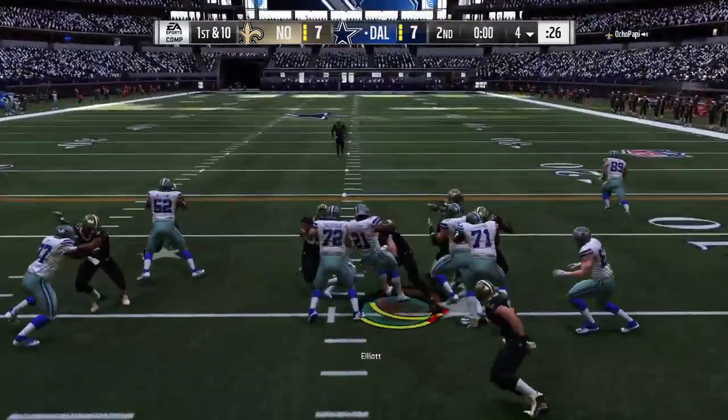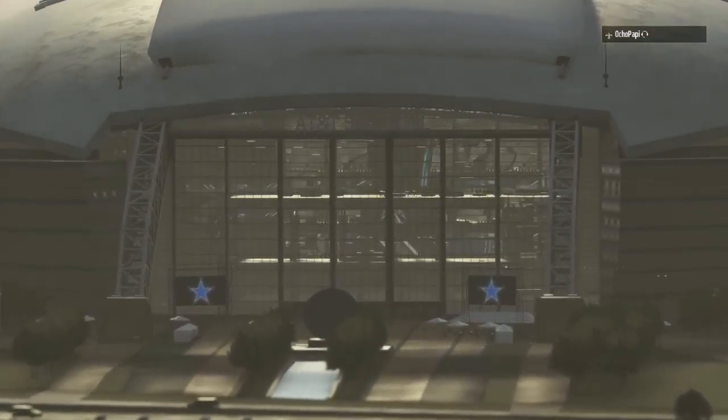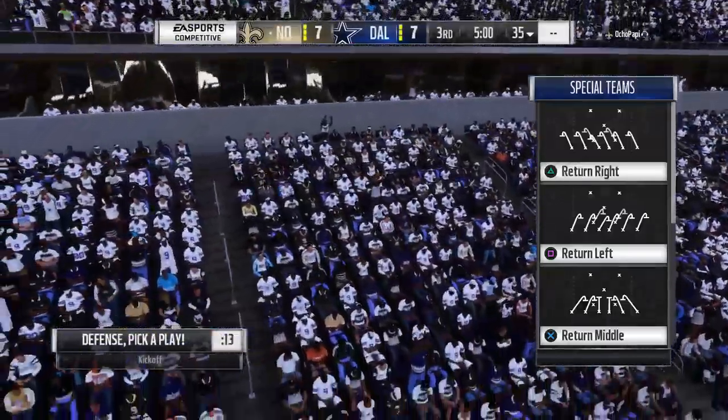They start on the ground with Elliott. And this will go as a short gain on what will be the final act of this first half. That's it for the first half. 2 more quarters to go. We'll have plenty more to see after the break.